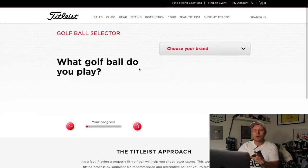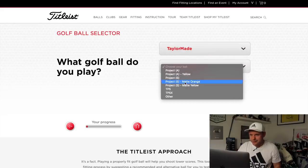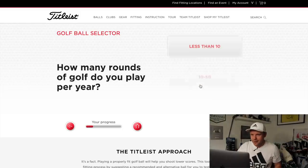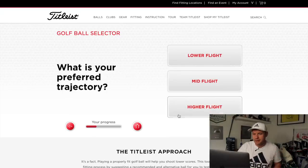So the first question, what golf ball do you play? Now I'm going to go away from Titleist because I want to see kind of what they go with. So I'm going to go TaylorMade TP5X because if you remember, that's kind of what I got fitted for a while back. How many rounds do you play? I'm going to go 100 plus rounds because let's be fair, I'm testing all the time, aren't I?